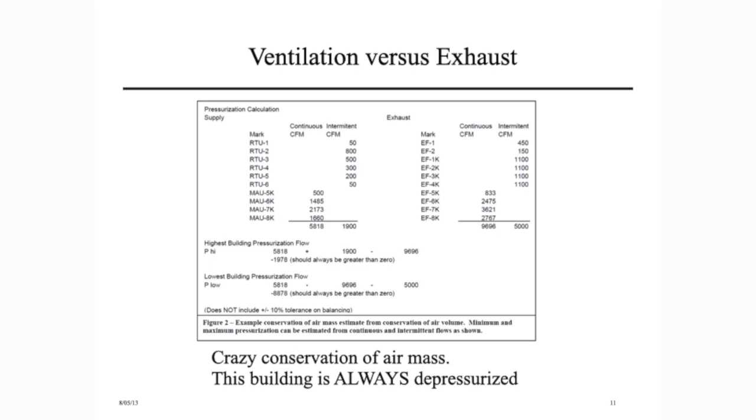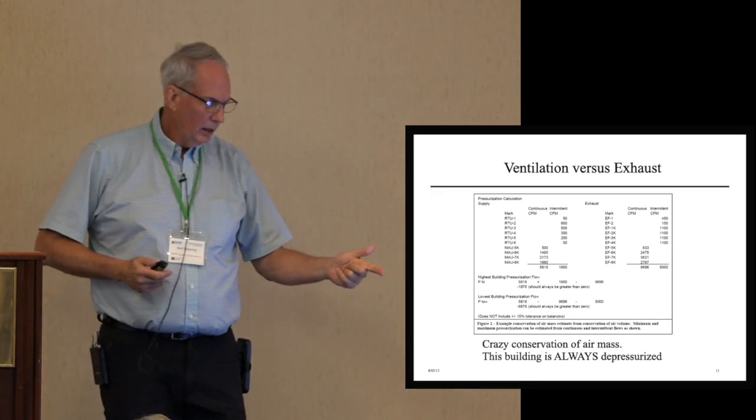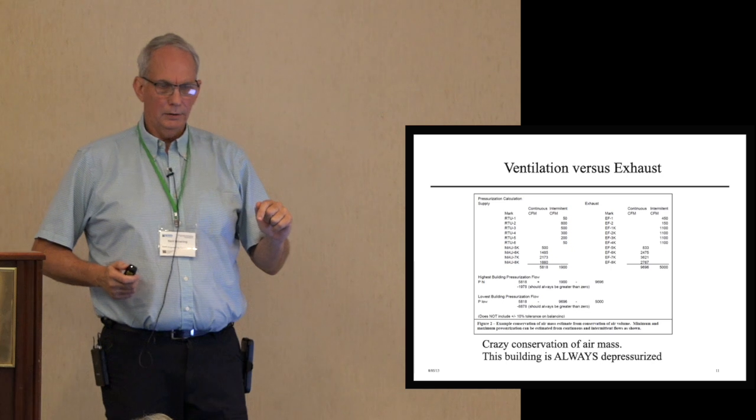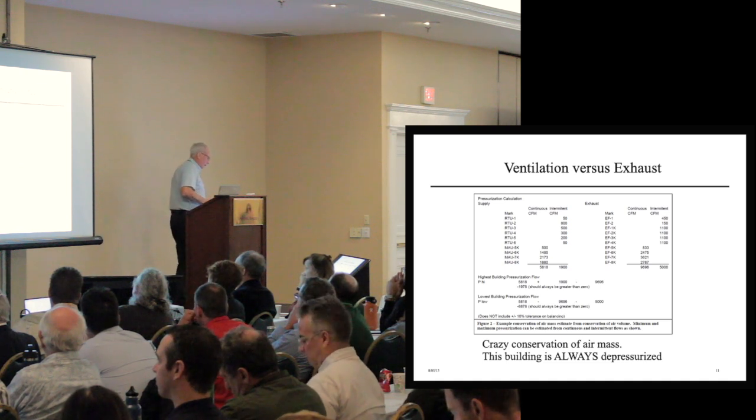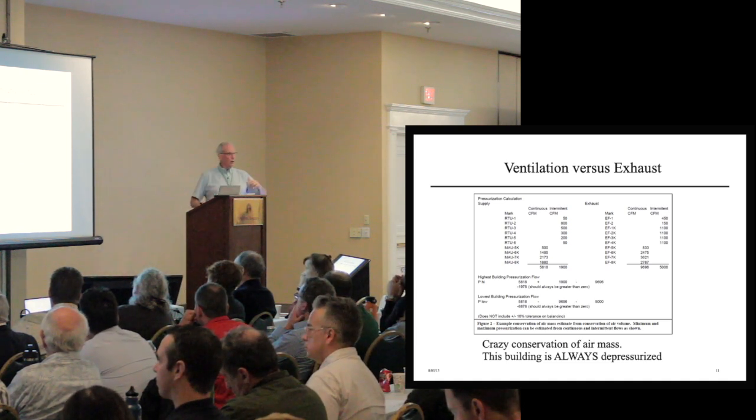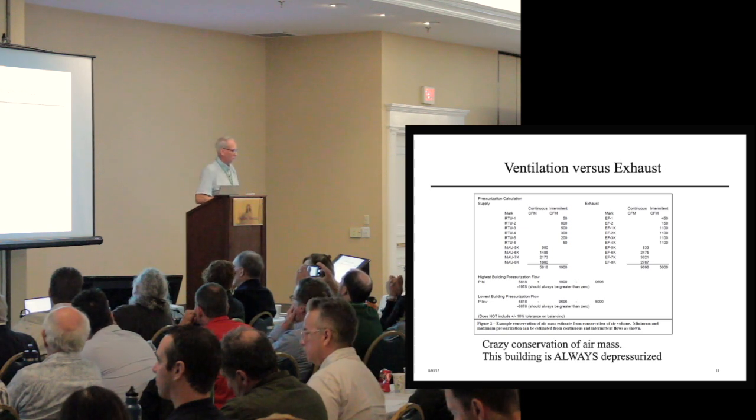So far I've been talking about conservation of water mass. We can do the same thing with conservation of air mass. And here's how I do the calculation. If you've got a method that works for you, keep doing it, but do it. I add up the amount of continuous supply and the amount of continuous exhaust, and then separately, in a separate column, I calculate the intermittent. Those are the fans that go on and off depending on what's going on at the time. And then I can calculate from that the highest building pressure I expect. Do I have a positive pressure in the building under the best conditions? And then I can calculate the lowest pressure in the building. That would be when all of the exhaust fans are on and the minimum number of supply fans are on.